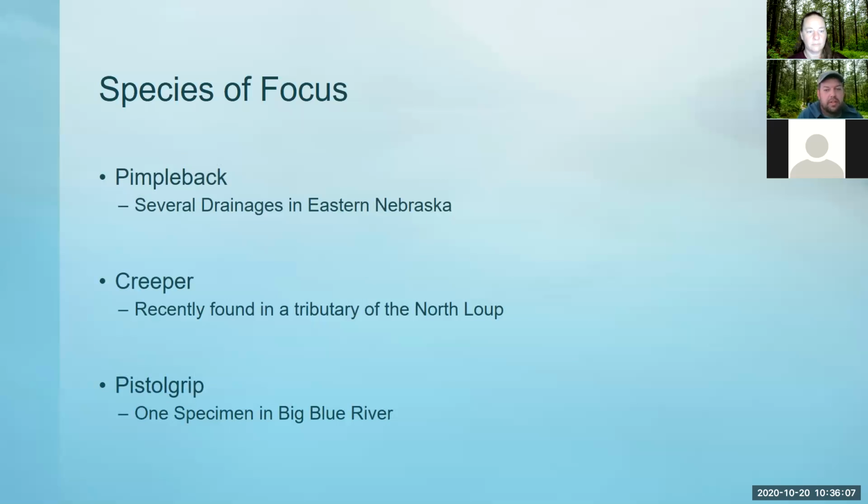The creeper, we thought we had a really good source for them, but recently found out that those are not creepers, they're cylindrical paper shells. But just last week, we happened to find some on the North Loup River that were positively identified as the creeper. So we will hopefully have a brood source for them now.